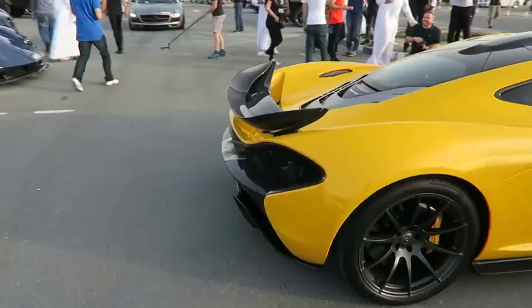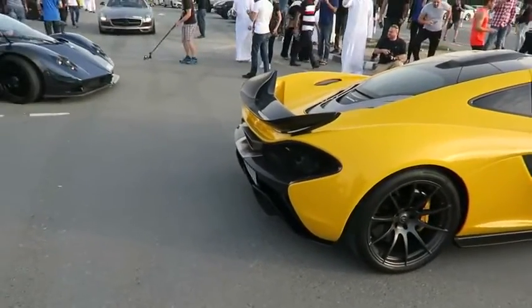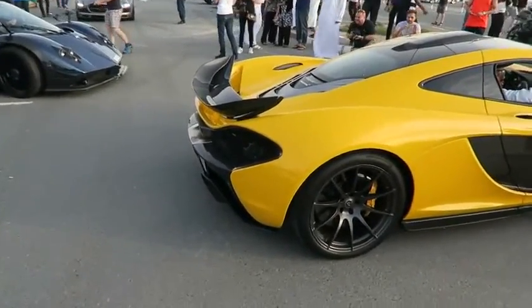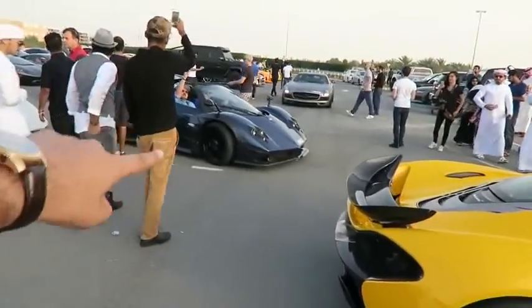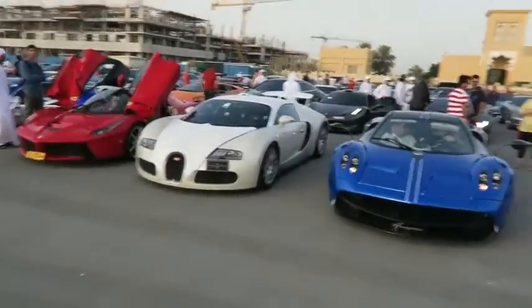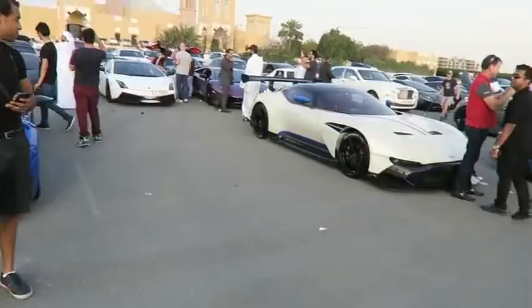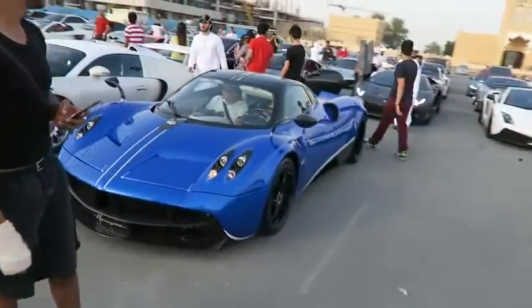One second. It is officially go time now, boys. Everybody is getting ready to leave. This is where the main stuff starts going down. We got the P1, we got the Pagani over there. All these bad boys are just starting up. P1 is revving right here. Madness is going down.